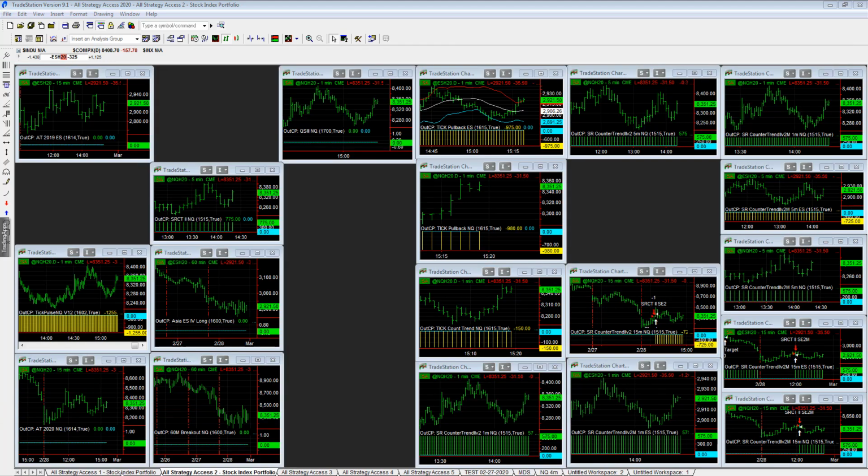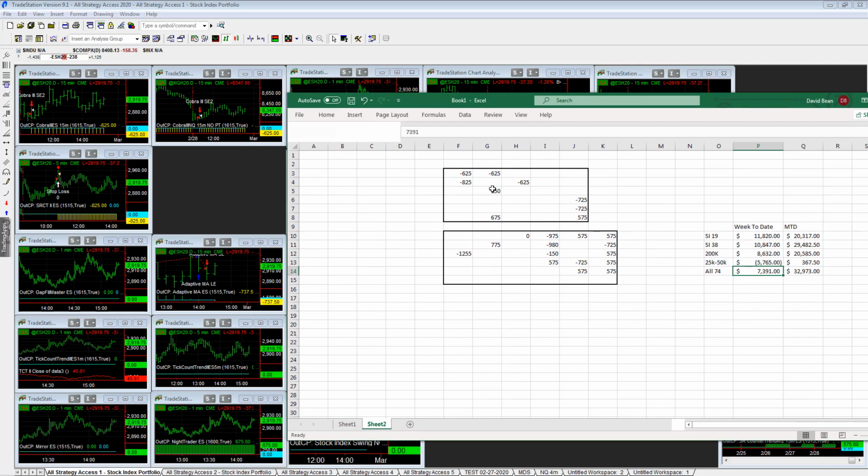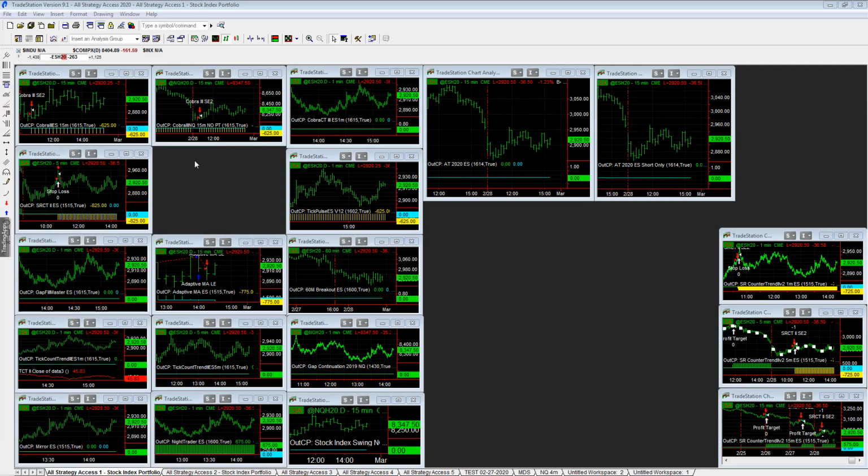Let's pull up adaptive moving average since that's the only live trade going. So the total results on adaptive moving average is minus 700. We'll type in minus 700. And so when we highlight the first workspace, it is down minus 3,600. The second workspace is right around minus 10. So we are down 3,600 intraday, and we will see how we close out the day.